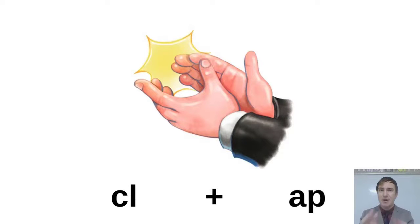Next for the cl words we have cl, ap. We can clap our hands when we are happy. So say with me, cl, ap, clap. One more time at home, clap.